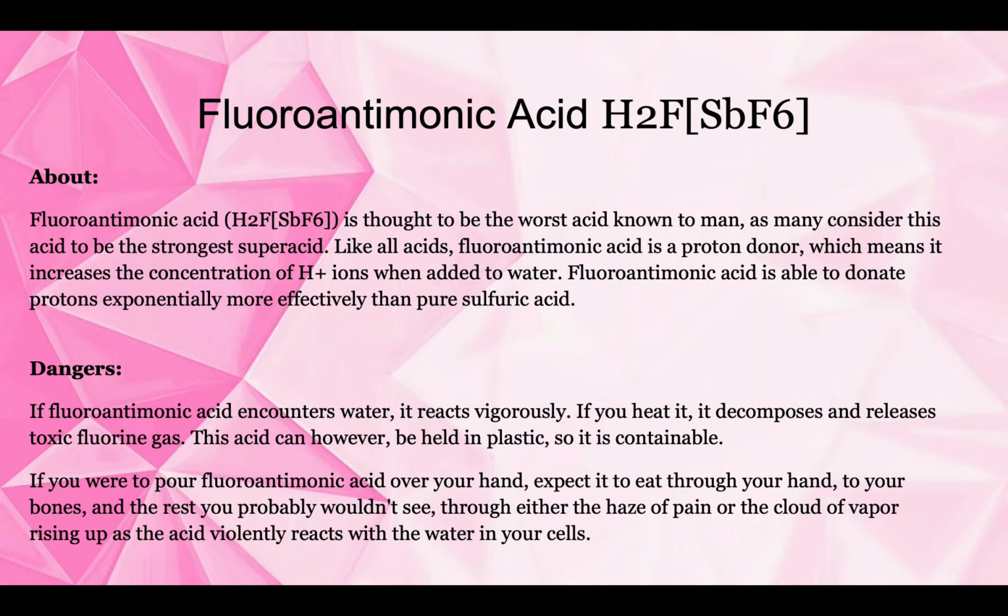Right, so some of the dangers: if fluoroantimonic acid encounters water, it reacts vigorously. If you heat it, it decomposes and releases toxic fluorine gas. This acid, however, can be held in plastic, so it is containable. If you were to pour fluoroantimonic acid over your hand, expect it to eat through your hand into your bones, and the rest you probably wouldn't see because of either the haze of pain or the cloud of vapor rising up as the acid violently reacts with water in your cells.